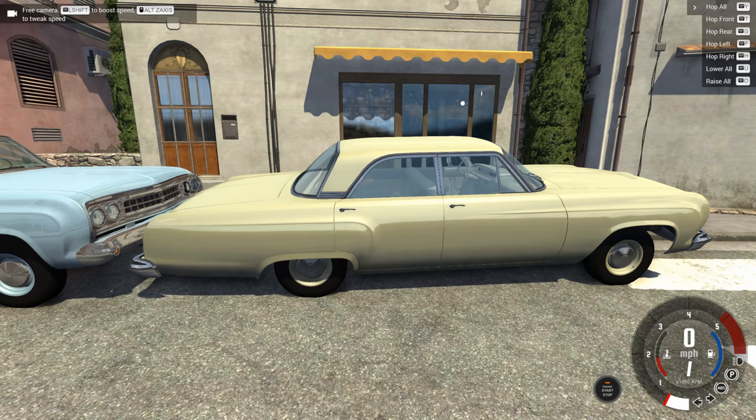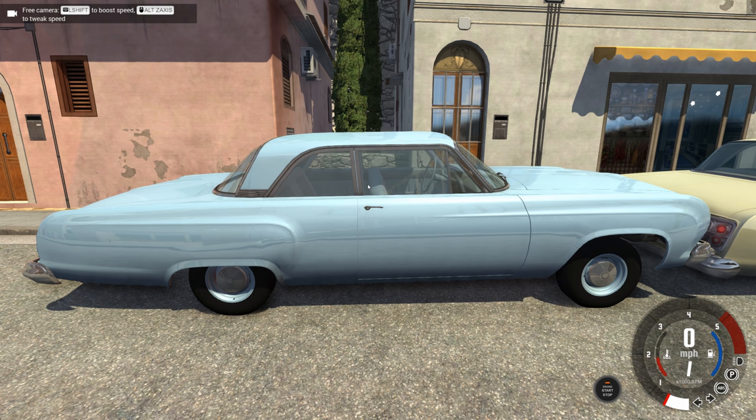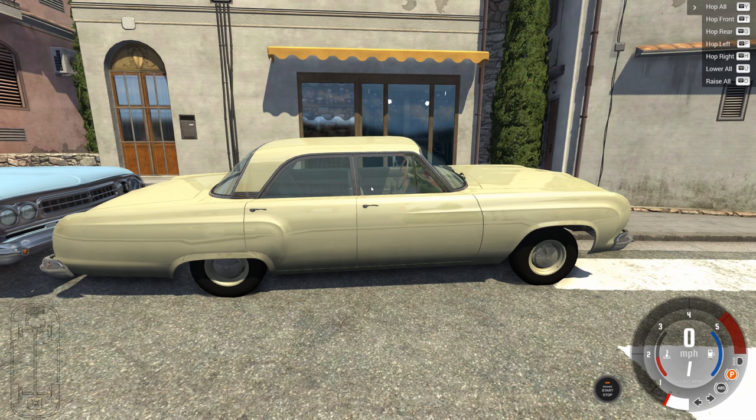Because if you look closely at the glass on this vehicle, you'll see there's a small gap between the end of the door and the seats. If we look at the glass on this one, there is no gap. So you can tell the doors on the four-door are slightly smaller than the ones on the two-door.